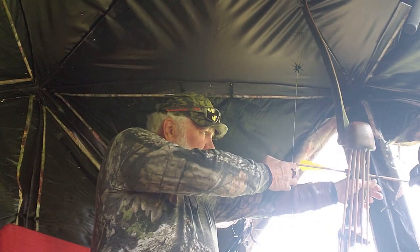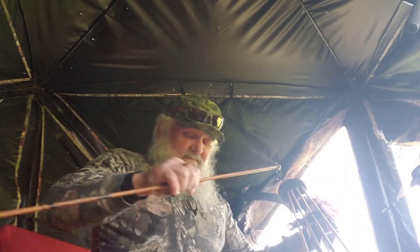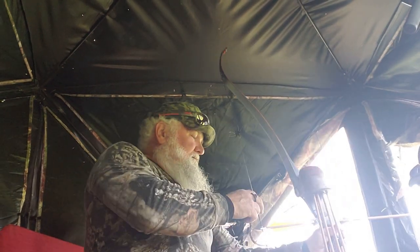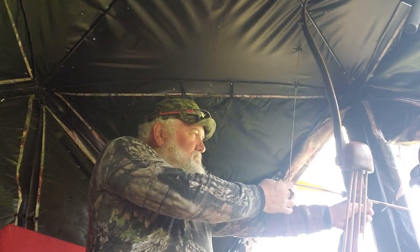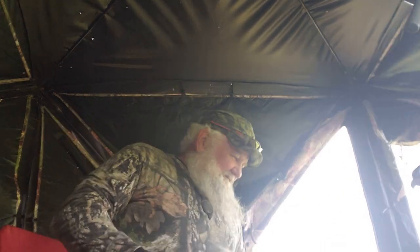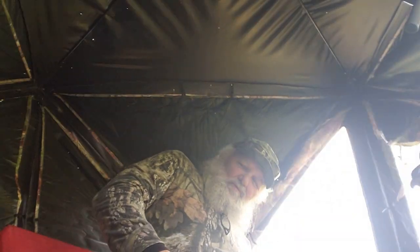Oh yeah. Right in there. I think this arrow, the judo point, was making a lot of noise rattling. We'll see here with this shot. Here we go, second shot. Dead turkey. Have a repeat of that Monday morning and we'll be just fine.